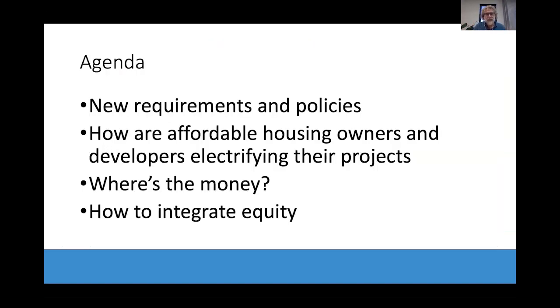And then on our agenda, Kim touched on it, but we just want to touch on these four things. What are the new requirements and policies that are driving this? Some of it is technological innovation. We have electric-based equipment that works and is tested, but at least in the state that I'm located in, California, there's very much a regulatory push towards decarbonization. And how affordable housing owners and developers are shifting to all-electric design.